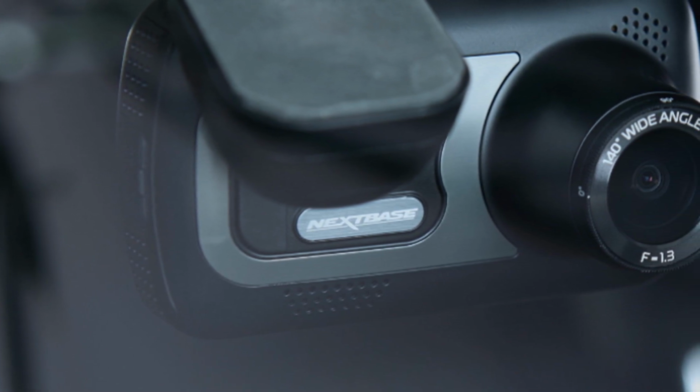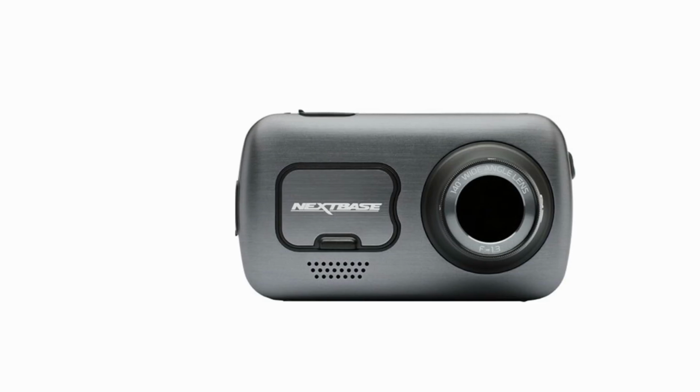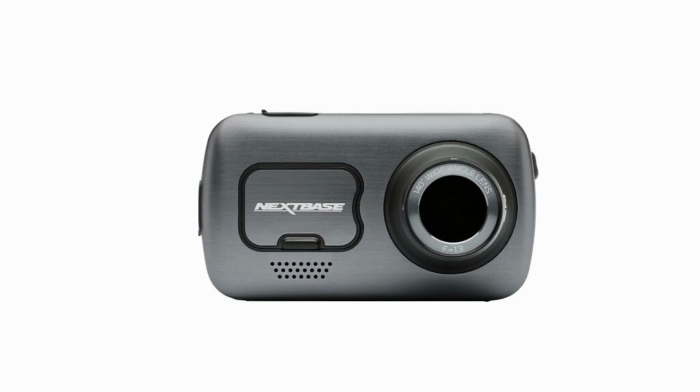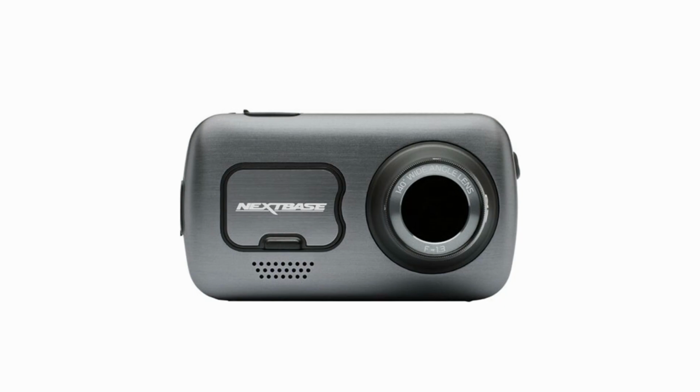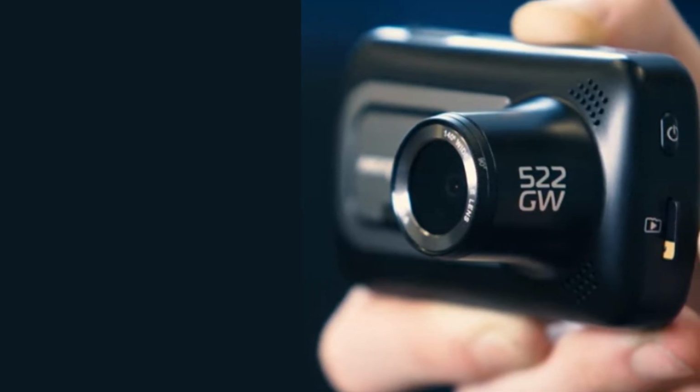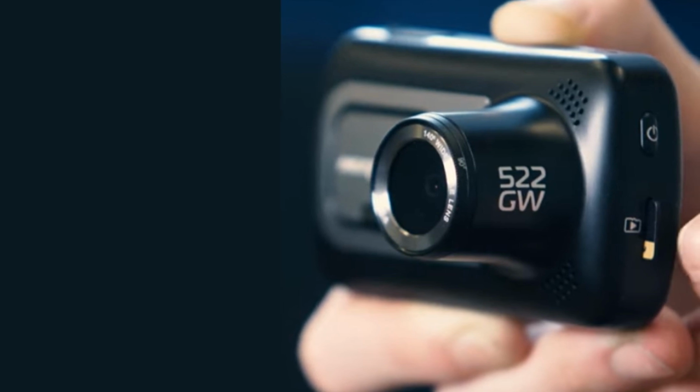Nextbase recommends investing in a 128GB U3 SD card, which is not included with the unit, because the resulting files are big. You can get these for about $25, £30, $45, but anything smaller will limit recording time.